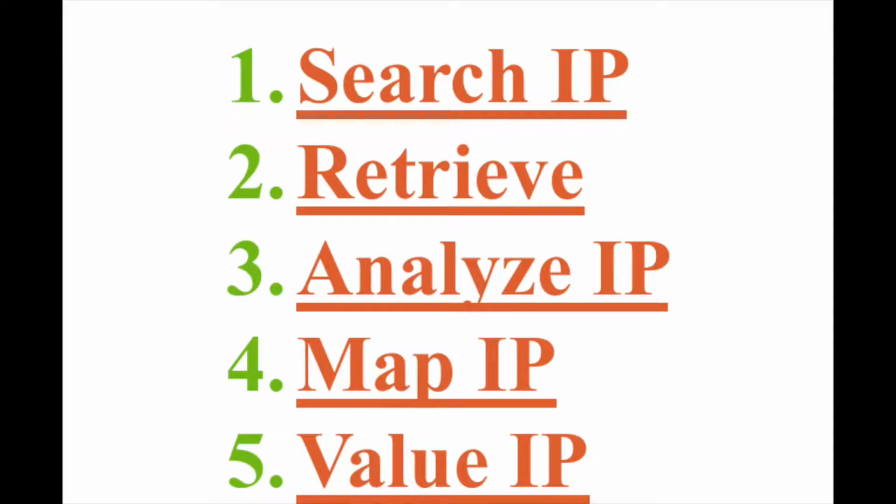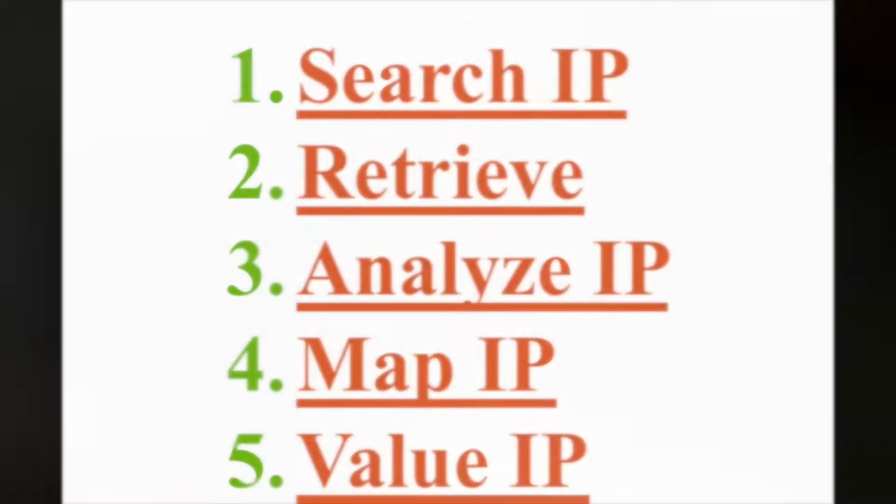These are software tools that you'll be allowed to use, which are very expensive, but because we're at Duke, we have opportunity to use them at no cost. So that'll be part of what you get in the class. So we search the intellectual property, we retrieve it. Step 3 is analyzing the intellectual property. Step 4 is mapping the intellectual property. And then the 5th step is valuing the intellectual property. So those are the steps involved.